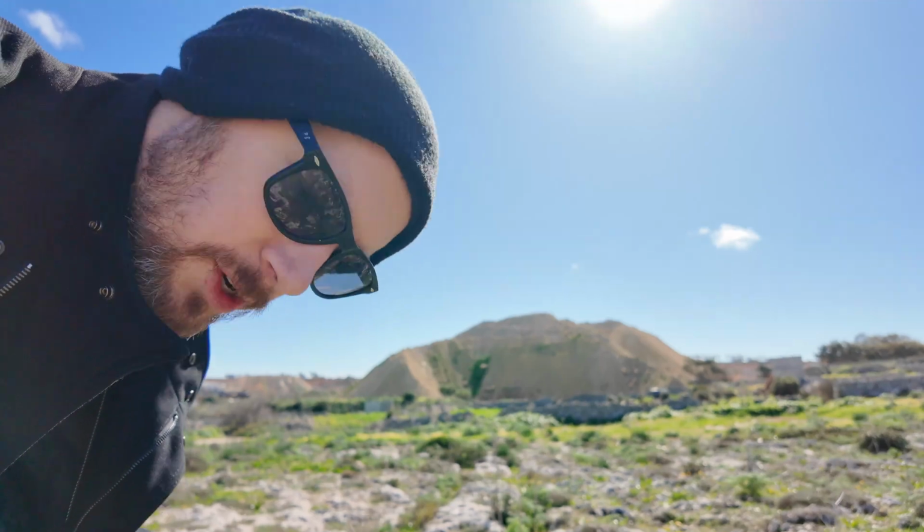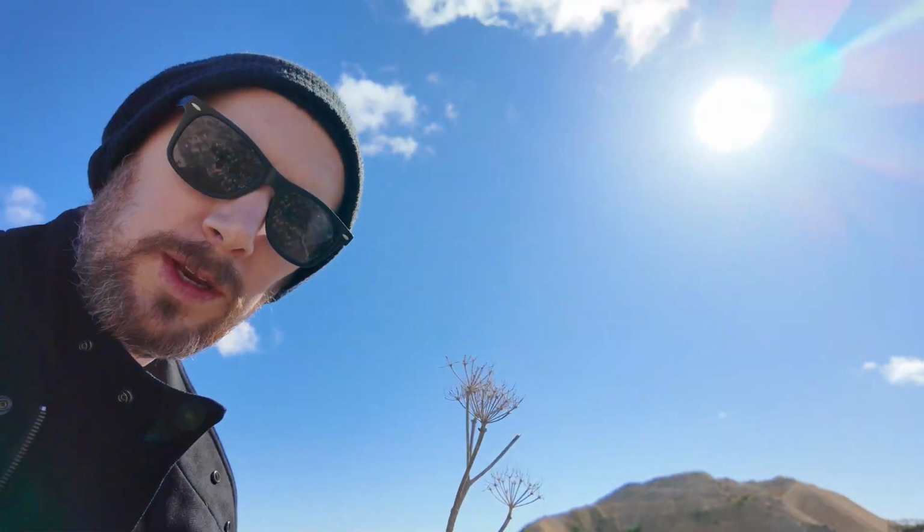Looks like a mini giant asparagus, but it's not. It's a weed. I feel a bit like Tim Pool, not taking my hat off, but it's actually chillier than it looks. It's sunny, but it's chilly. Hence the reason I got my hat on.